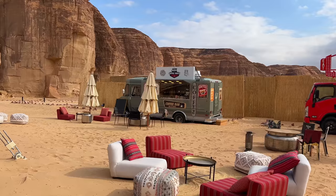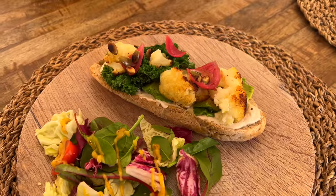So all the main restaurants are at the other Habitas resort. They're not here where the camper vans are. The only real options here are two different food trucks. So we're having that. After that, we're gonna head to Hegra.